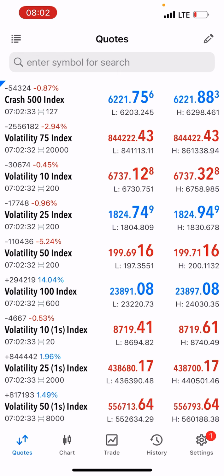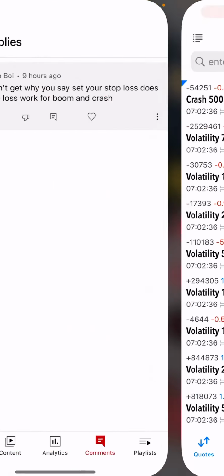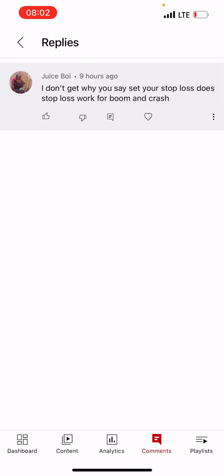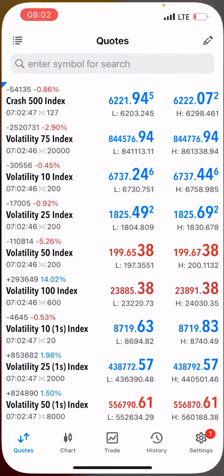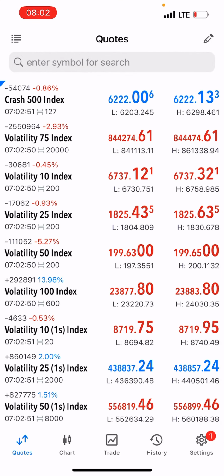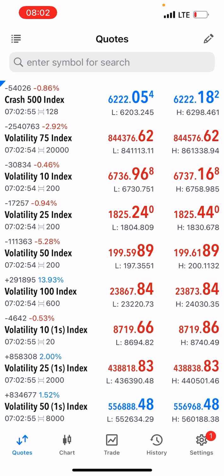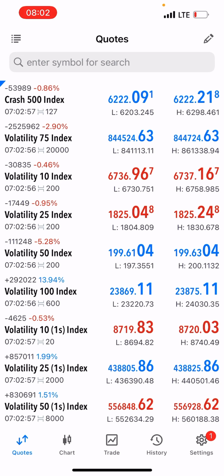So guys, in 2 minutes I'm going to answer a question that a lot of persons have been asking me about crash and boom. Does stop loss work for boom and crash? Yes, that is the question a lot of you have been asking. This is a two-way thing. The answer is yes, it does work, but not at the exact point if there is a spike.